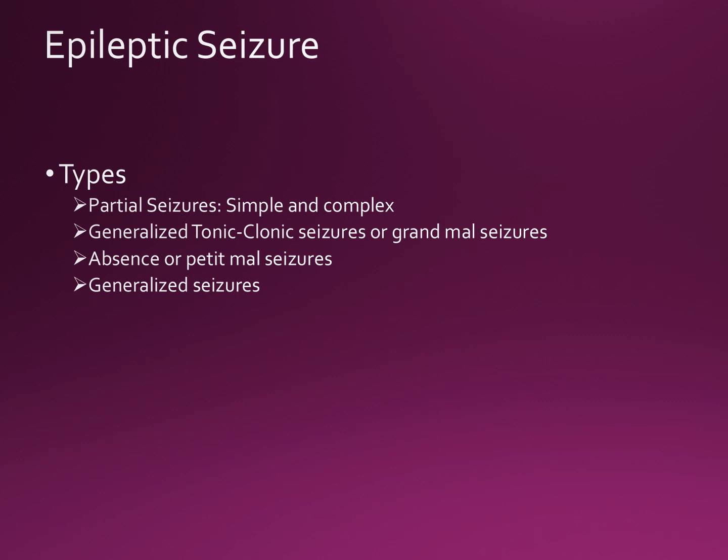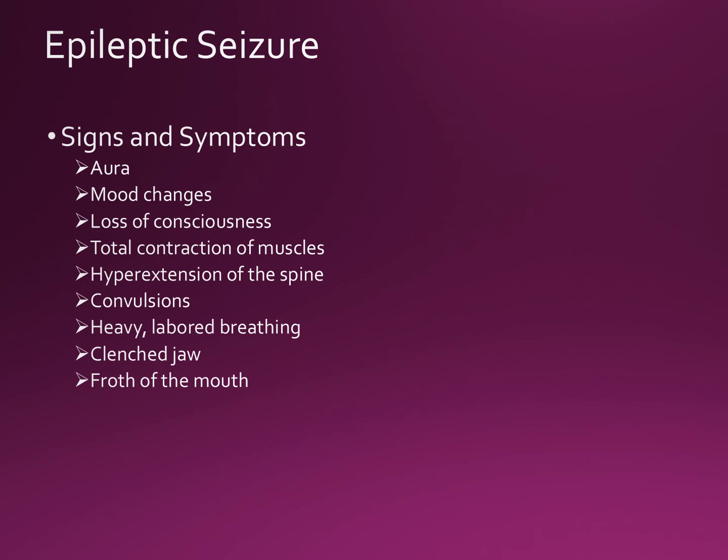Types of seizures: partial seizures, simple and complex; generalized tonic-clonic seizures or grand mal seizures; absence or petit mal seizures; and generalized seizures. Signs and symptoms: aura, mood changes, loss of consciousness, total contraction of muscles, hyperextension of the spine, convulsions, heavy labored breathing, clenched jaw, and foaming of the mouth.